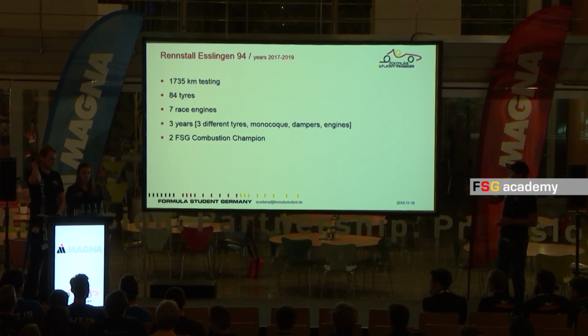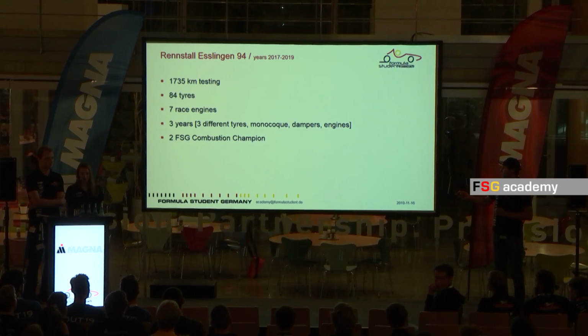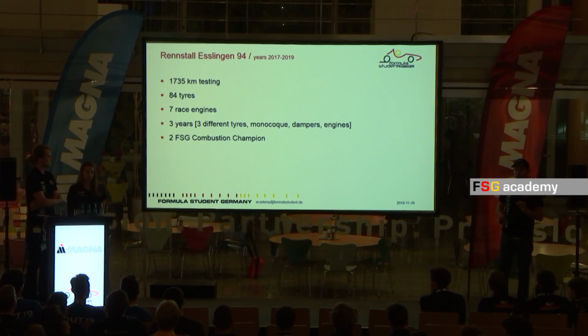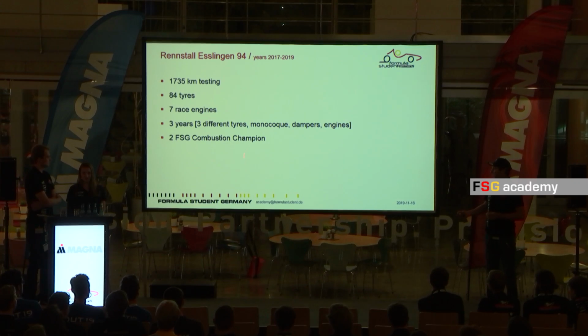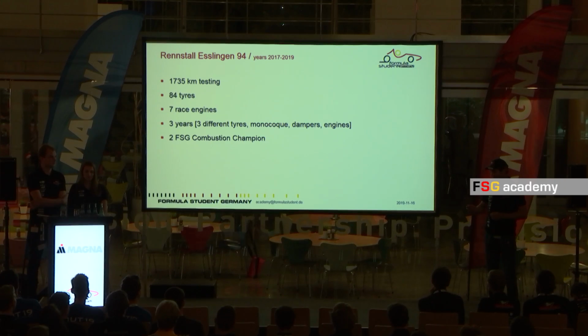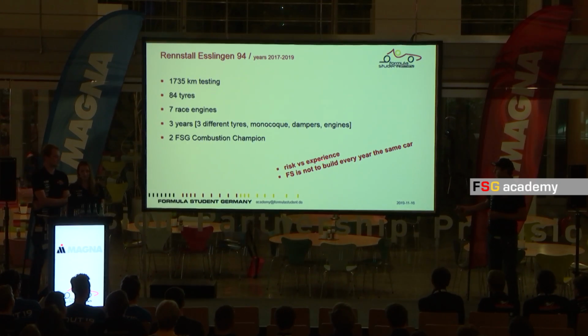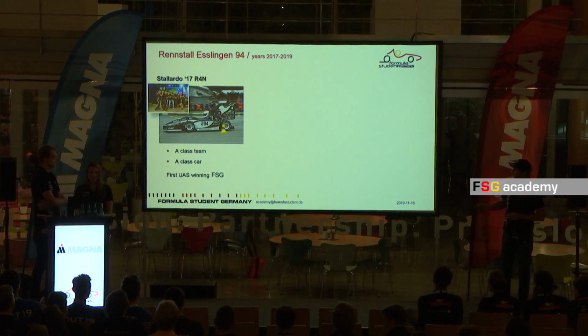You see there some figures of 3 years, not 1 year: testing kilometers, tires, race engines. Very impressive is 3 years with 3 different tires, 3 different monocoques, 3 different dampers, and 3 different engine concepts. At the end, there's a lot of risk, but there are 2 times Formula Student Germany combustion champion. It's risk versus experience, and Formula Student for us is not to build the same car every year. We don't build heritage cars.